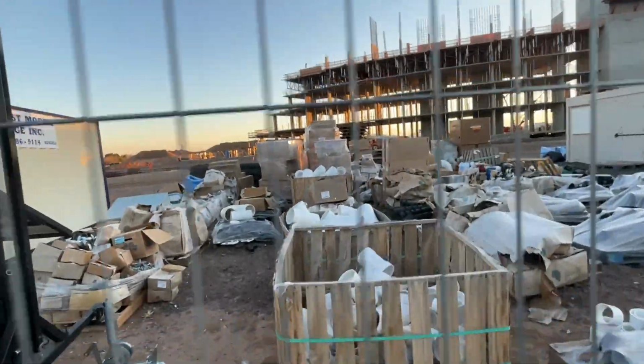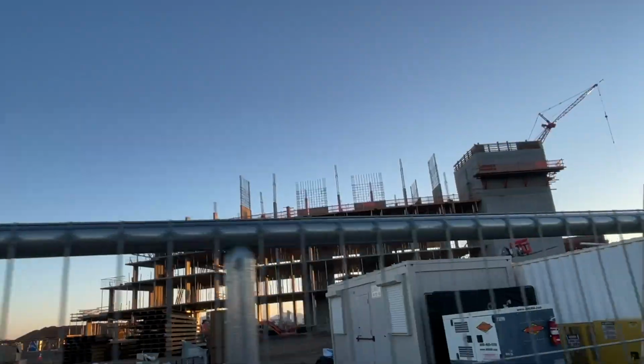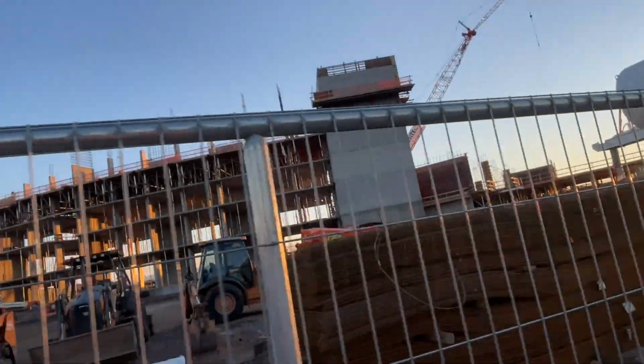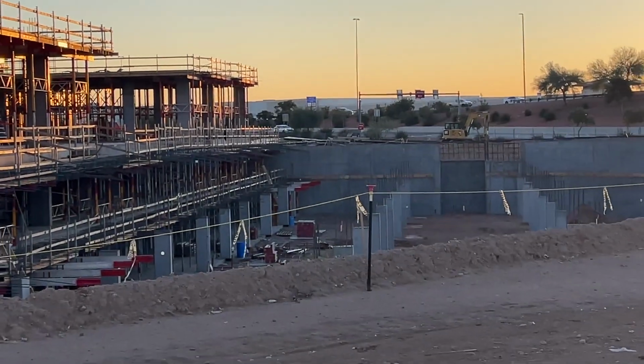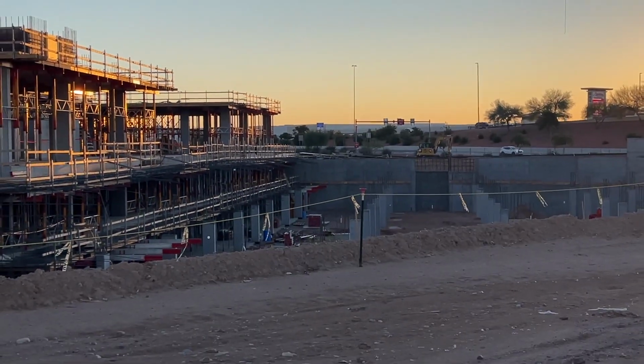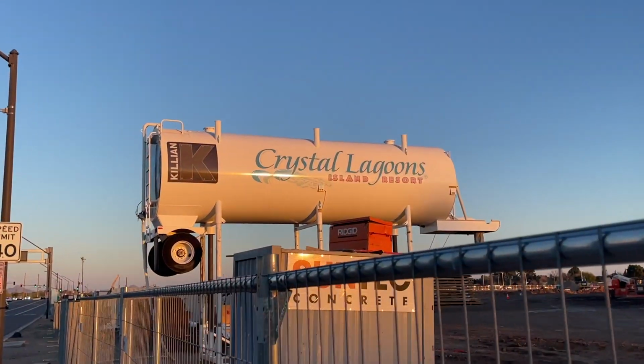Lots and lots of pipes. Pipes galore out here. Look at all this stuff. There's the building. Oh, guess what, you guys? More pipes. This is kind of cool right here. You can see into this big hole, see into some underground floors here. Oh, hey, that's a nice shot. Crystal Lagoons Island Resort.